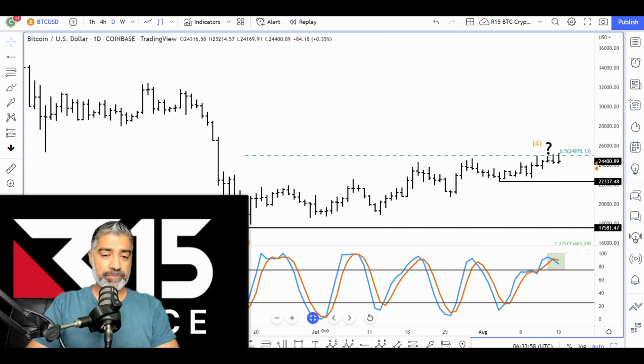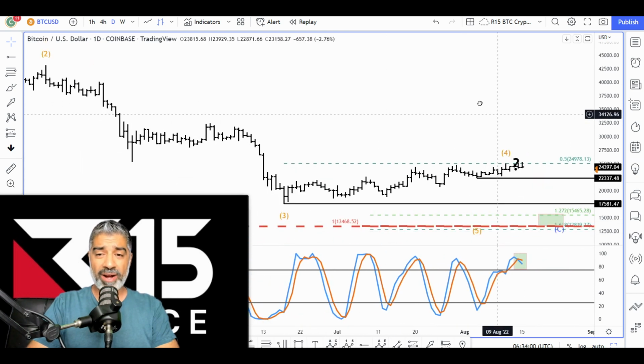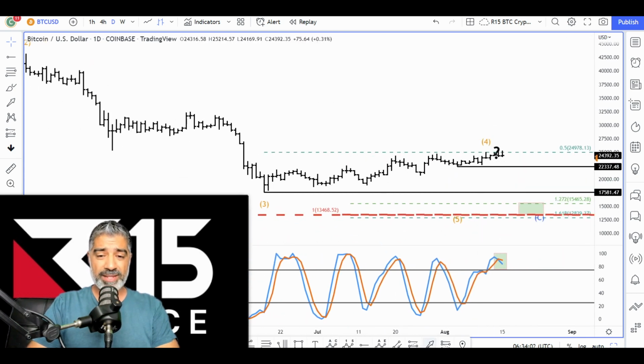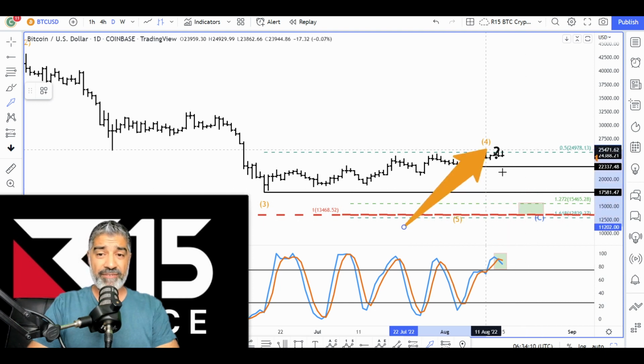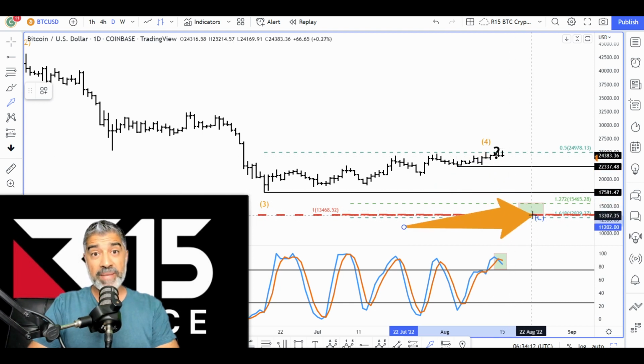And if it does, what is the typical price range? Well, it's down here, right? We're talking potentially 15 to maybe even 13,000 range if it really goes and finishes off this bigger correction.